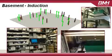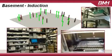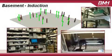Products in the basement are located near the corresponding sales area, that is, cameras are stored directly below the camera sales area. So each lift services a dedicated product group in the basement and on the sales floor.